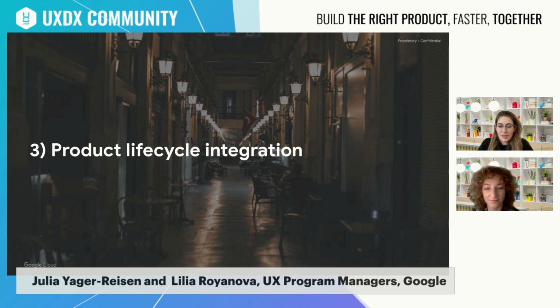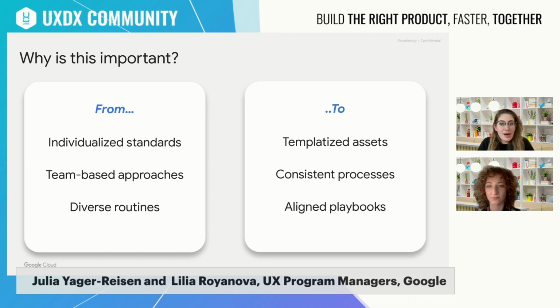Awesome. So we have aligned on the value of the product health program. We have aligned on a single framework that we're all going to use. And now it's really about making it real. So the third factor we want to focus on is integrating product health practices into your product lifecycle. Why is this important? Again, very similar trend here.